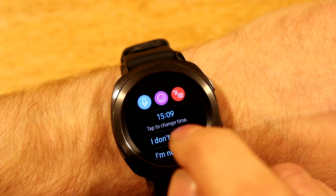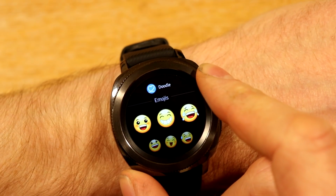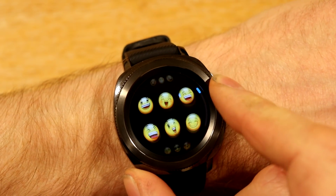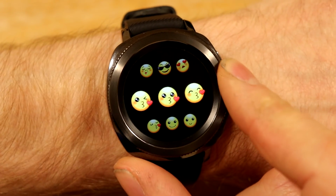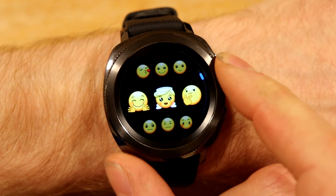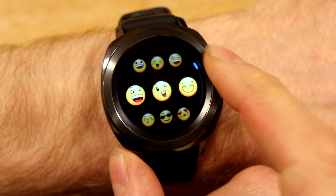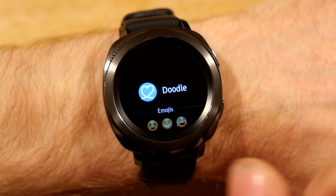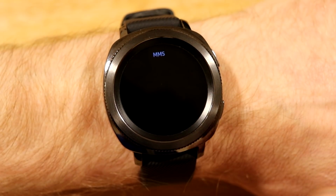So just because I wanted to show you these emotion icons, so I can select there and all the emojis come up. So you can see all the emojis, and there's loads of lovely creative emojis there. You have to pick one obviously that's appropriate and send it back. And you can see then the doodle that I mentioned earlier, so you can create a little doodle on there. So start doodling your message.